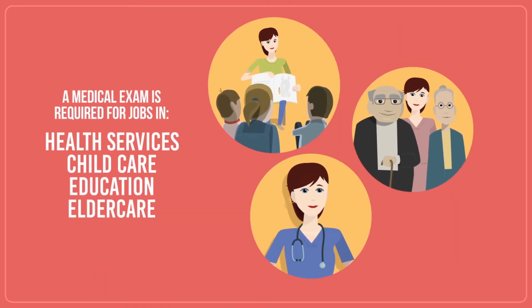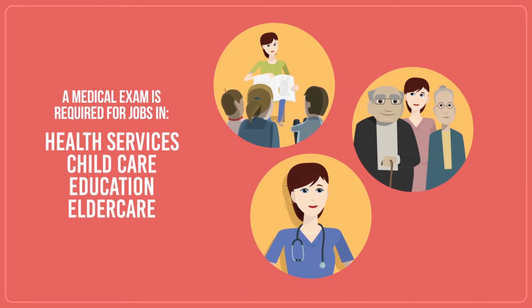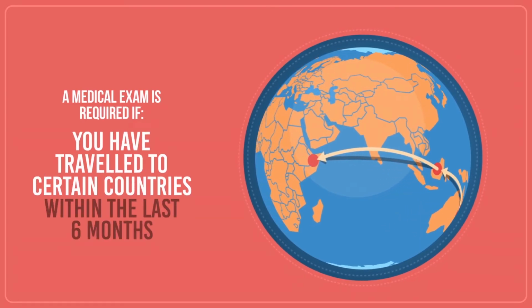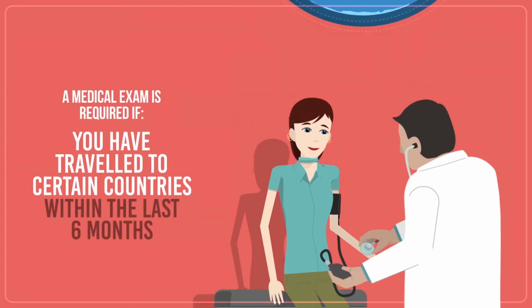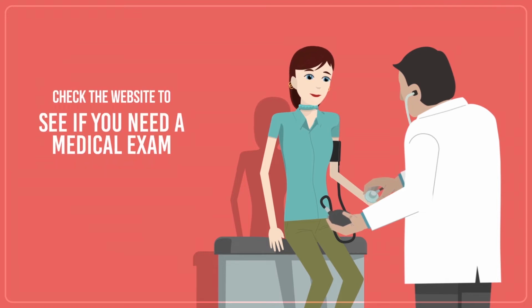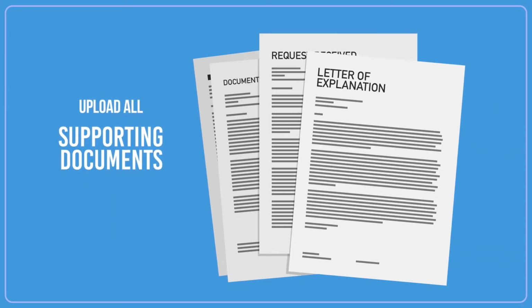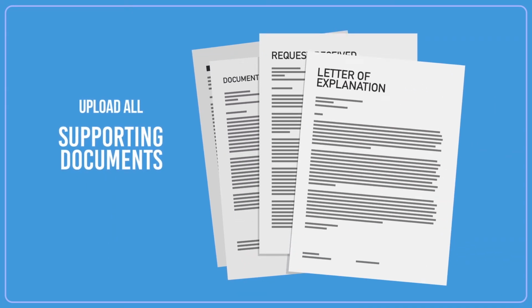If you want to work in certain fields such as health services, childcare, primary or secondary education, or elder care, or if you have traveled to certain countries within the last 6 months, you will need a medical exam. Check the website to see if you need a medical exam. Upload all supporting documents. If you cannot get a document in time, you can upload a letter of explanation or proof that you have requested the document.